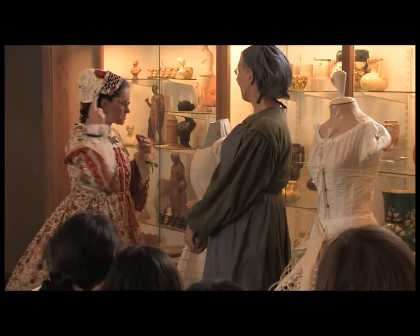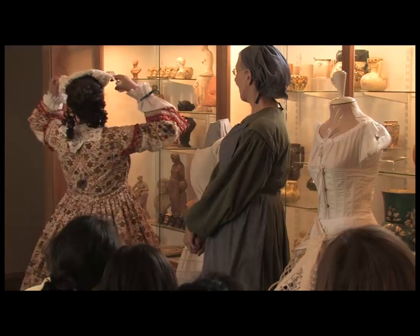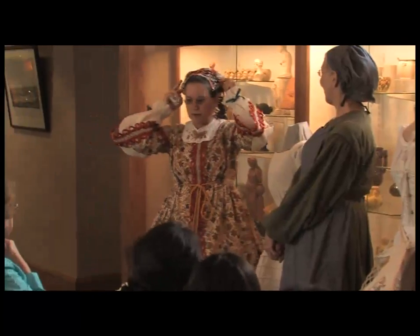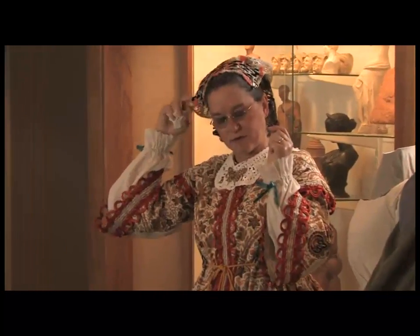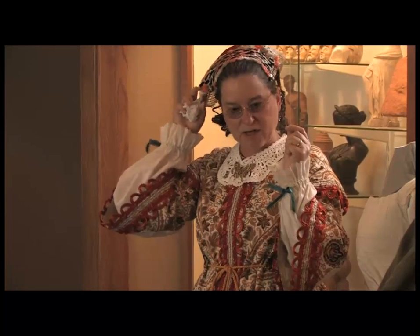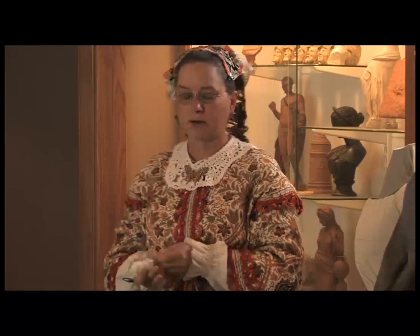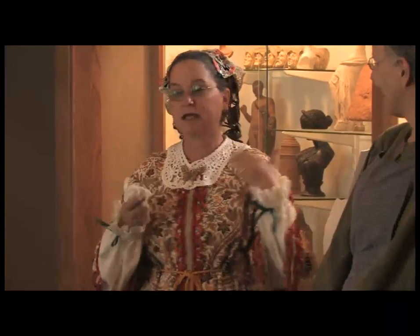And my day cap, I have a morning cap on, in which my hair is confined. It's already been dressed for the afternoon in curls and things, but I'm still keeping it covered because it's proper and ladylike. There is a saying, you can tell which ladies were not ladies by the way they wore their hair. You've heard the expression, loose woman.